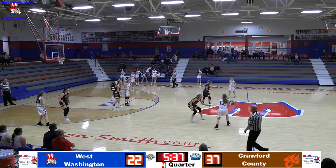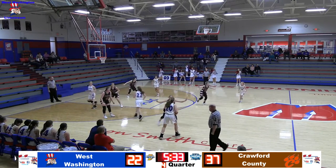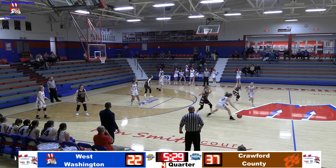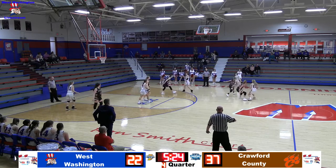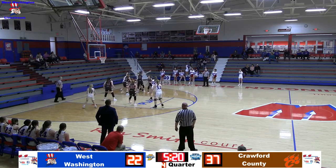Now Madison with it, crossing half court. Madison gives it off for McKenzie on the left side. McKenzie tries to get back to Shelby, but is denied by House. Now finally gets it off to Shelby, handing it off. Now Shelby gives it off to Madison on the right side of the floor. Madison dribbles inside, kicks it into the short corner for McKenzie.